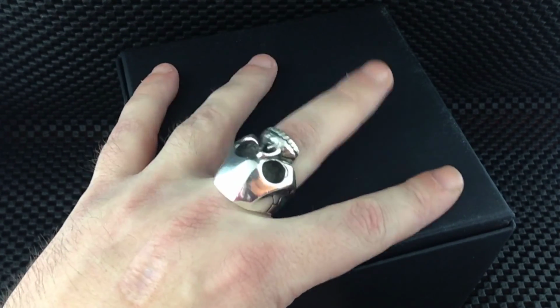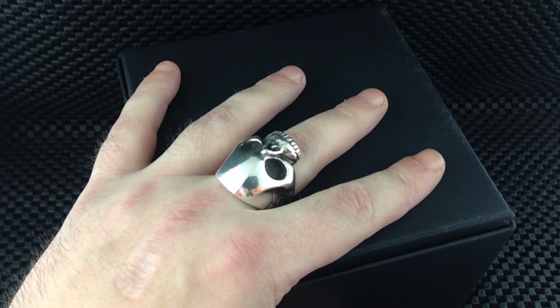So that is a look at my MT Maloney Big Voodoo skull ring.